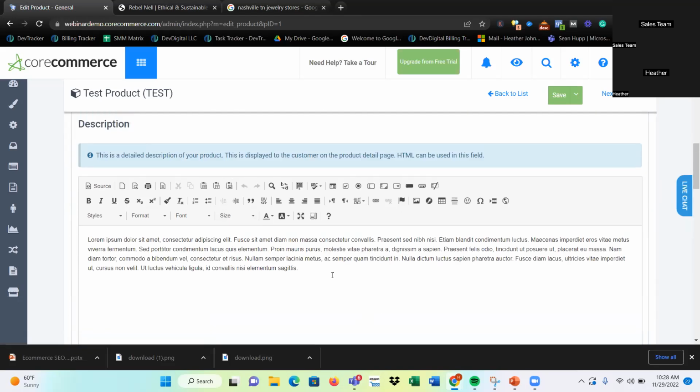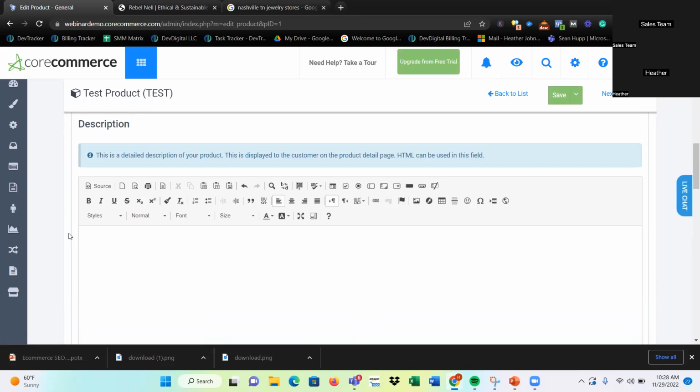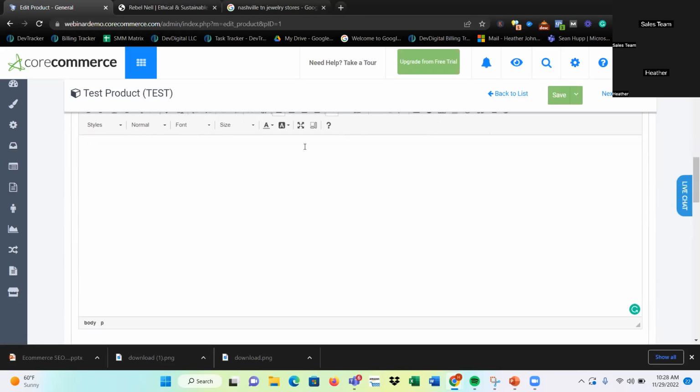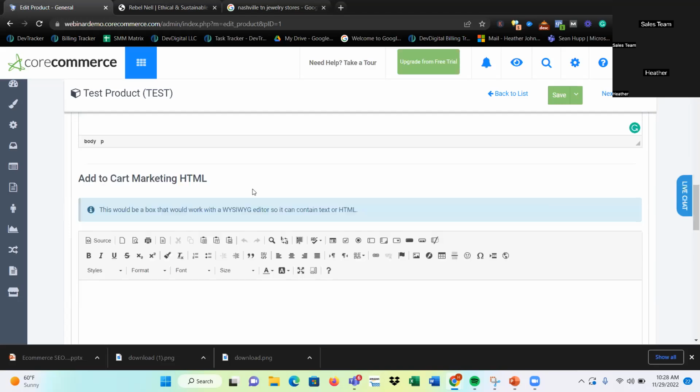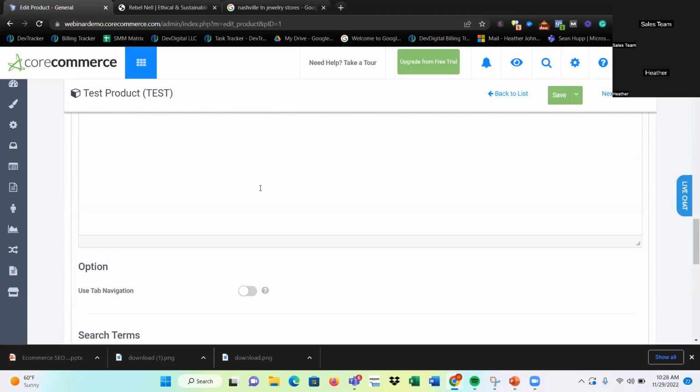And then with your description, you want to make sure that you have a nice long description that talks about the ring in detail and tells you a little bit more about what the ring offers. So this is probably one of the most crucial points in the back end that you want to make sure that you have. And then again, we've got our marketing ALT or HTML.